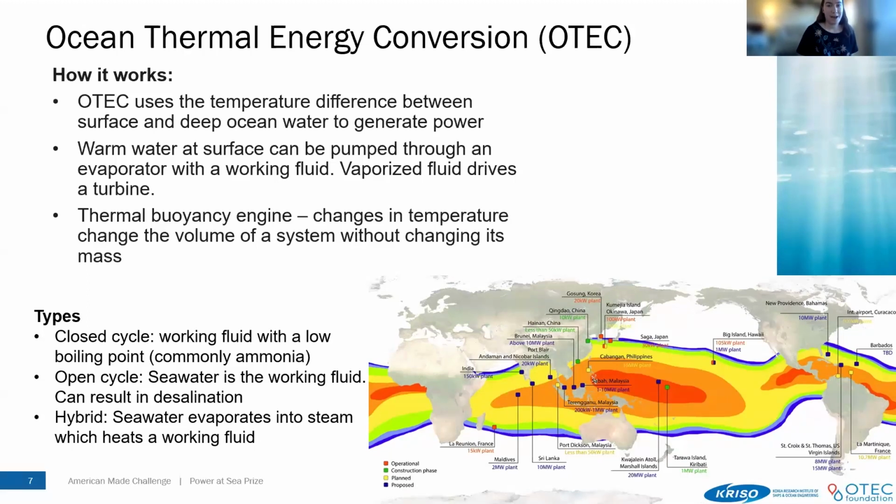In addition to producing power in this way, you can use thermal energy to drive buoyancy engines, where changes in temperature associated with your change in depth of the water column change the volume of the system without changing its mass and thus affect buoyancy.